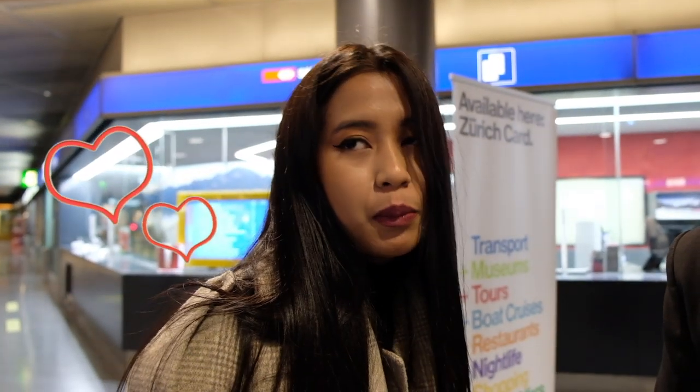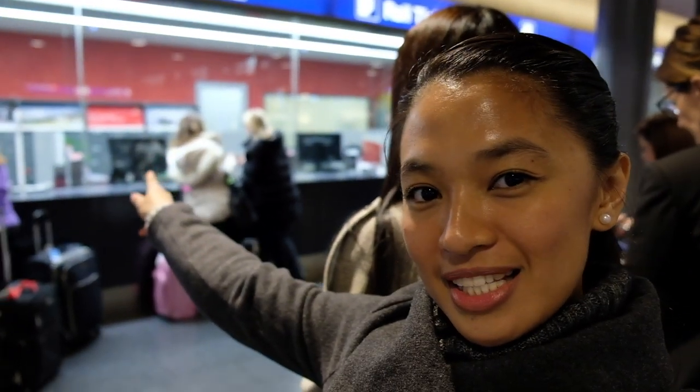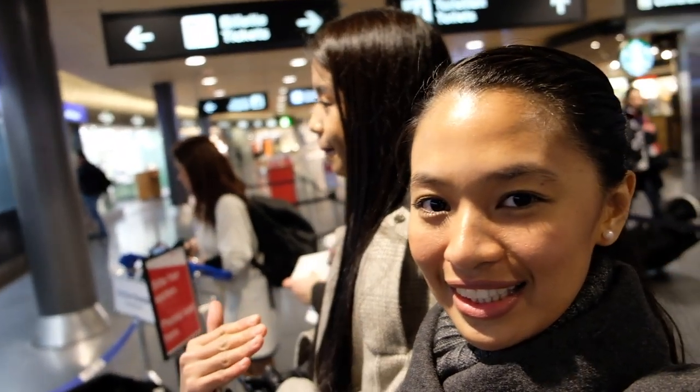Where are you right now? Well, I'm in the... Where am I? Switzerland. She's not sure where I am. I'm having problems. We're trying to go to Mount Titlis and we're going to buy our tickets there. So we're very excited.